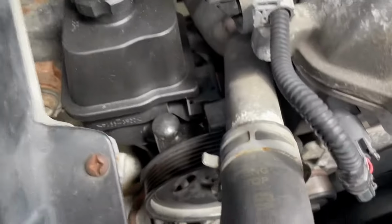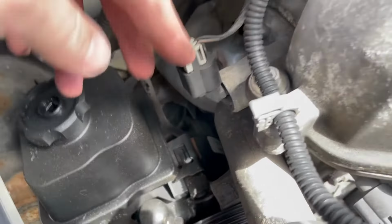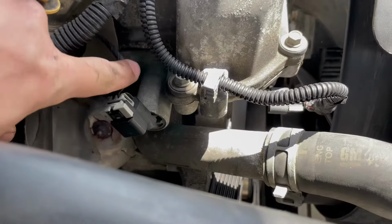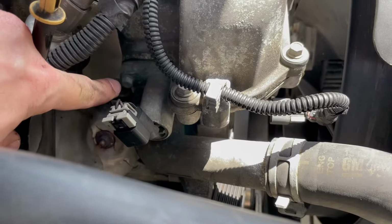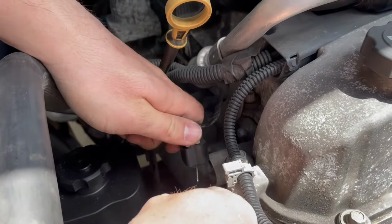All right, so Aaron's got all the bolts out, so you can see this power steering pump is loose. We'll be able to get this out of the way now that this reservoir is out of the way. There is a 10mm bolt right there at the end of my finger, and we're going to get that out. Get this electrical plug out of here.